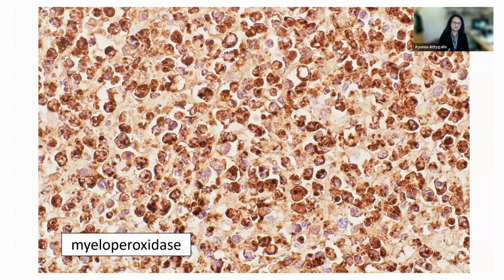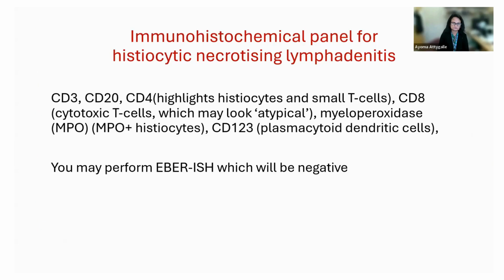So I think most of you are probably aware of this condition and the value of the immunostains, really. So here, myeloperoxidase is actually very useful. So the immunostains are CD3, CD20, CD4 and 8, and myeloperoxidase, CD123, if you have access to it. In these cases, if you have access to EBV in situ hybridization, you can just put it out there because, you know, you can get necrosis associated with EBV proliferations. But EBV will be negative here.